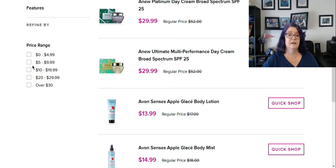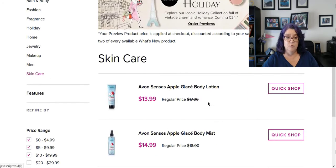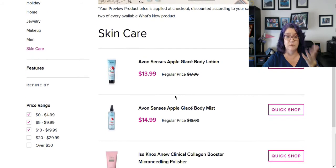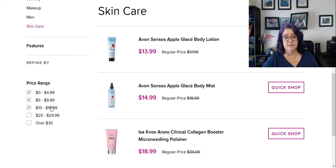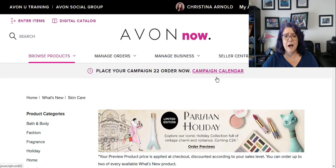$20 in this campaign on preview products, you can actually go in and check the boxes in your price range and only show those products. So this is only the skincare products that are between 0 and $19.99 each. That is the price range for the customer price. Just remember that you're going to get your earnings or your representative discount off of that amount. So that's really how you can shop the various What's New options.